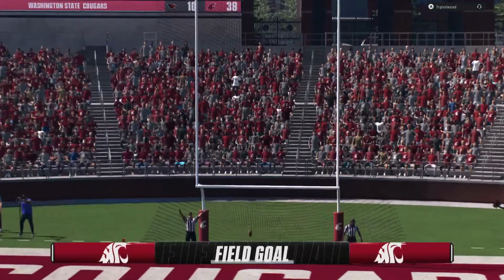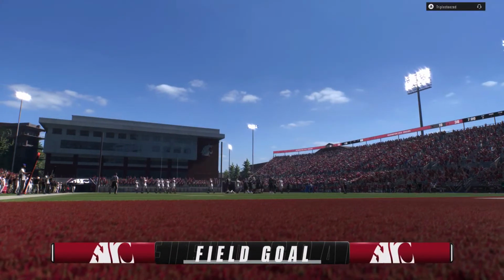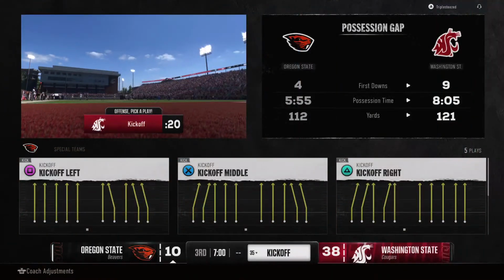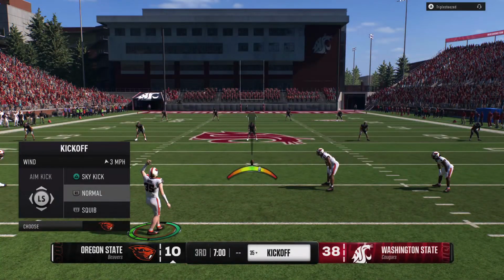It is true as he puts 3 on the board. And now the lead's extended a little further. And that'll do it. Here in the second quarter, halftime has arrived and we head to the studio. The Beavers will kick it away to crank up the second half.